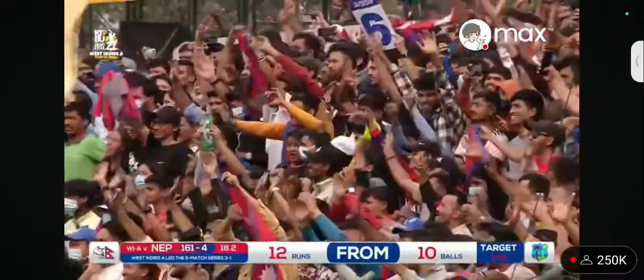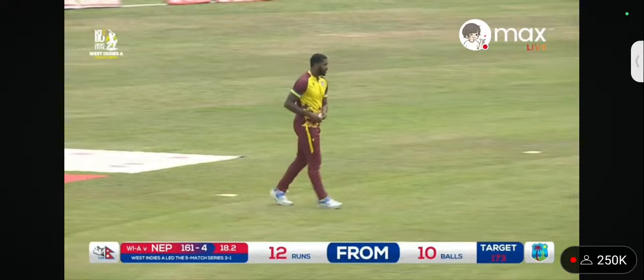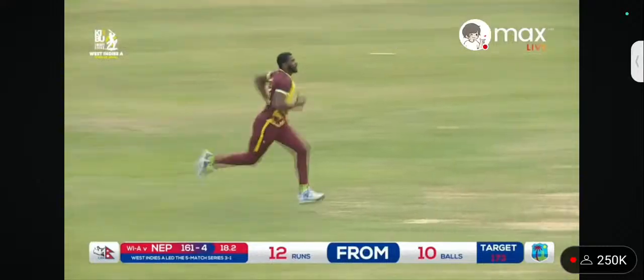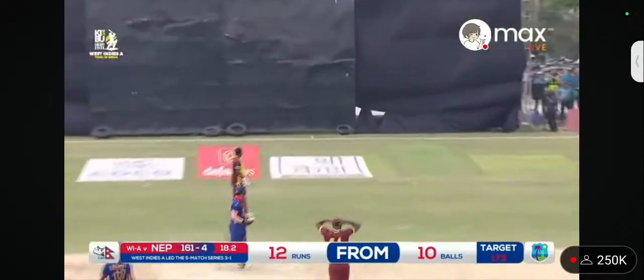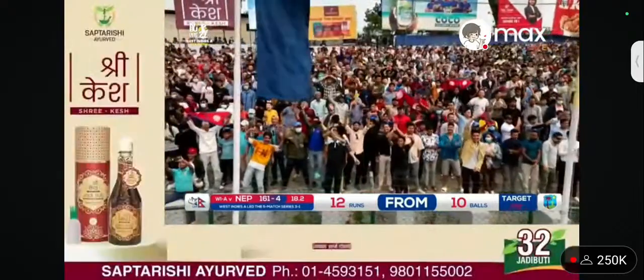If you are a Nepali cricket fan, this is the most soothing melody for you. Nepal, Nepal. It's going on in the crowd. They've lost the series already, but they want their team to win every match. They've come in numbers. Lucky runs, but Kushal will take them. Everything is going Nepal's way now.